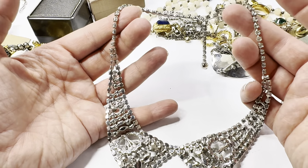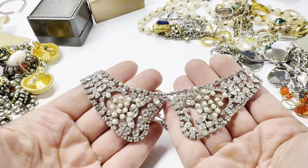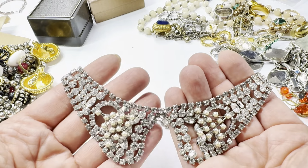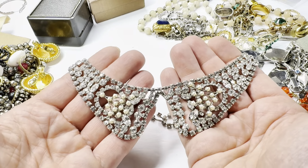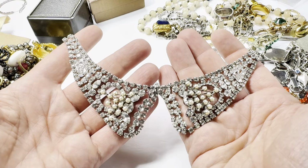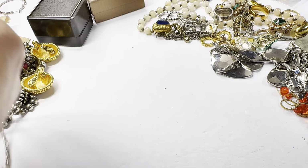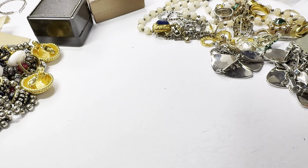Crazy. So I'm gonna say for this necklace, honestly, this is so unique and one of a kind, and that repair will be done easily. I'll do that actually probably when we're done here. I'm gonna say $40 on this. I've never seen anything like this before. So 40 on this necklace. This is unbelievably gorgeous. Unbelievable. Wow. Okay, that was unexpected and wonderful.